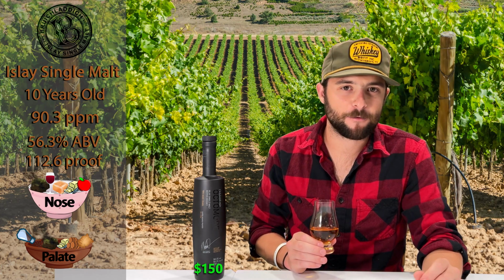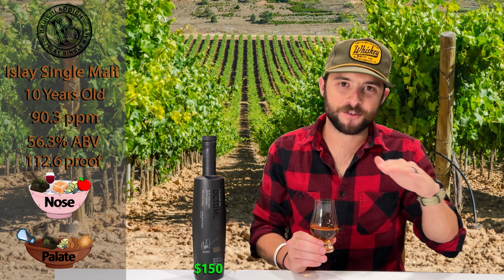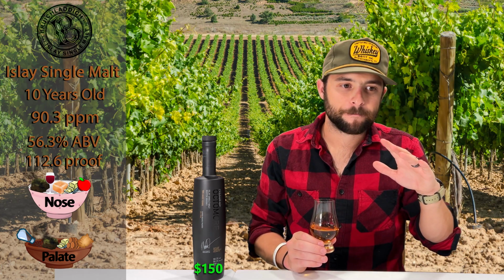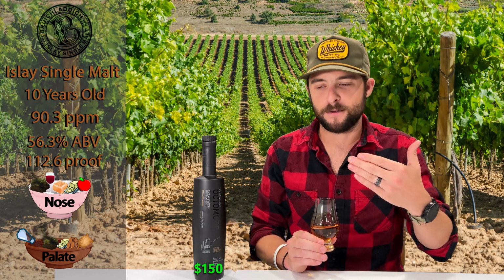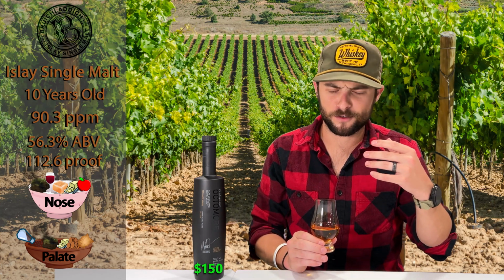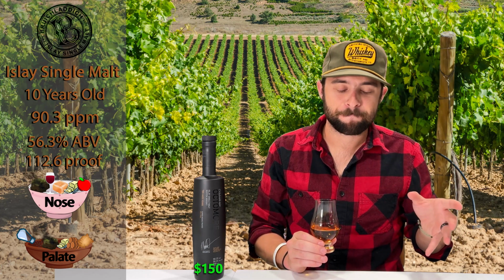So the dryness of that red wine, I think, balances this out well. Because I like dry red wines, I kind of pivoted to Islays and Octomores. It's really nice. Having them both together is amazing.